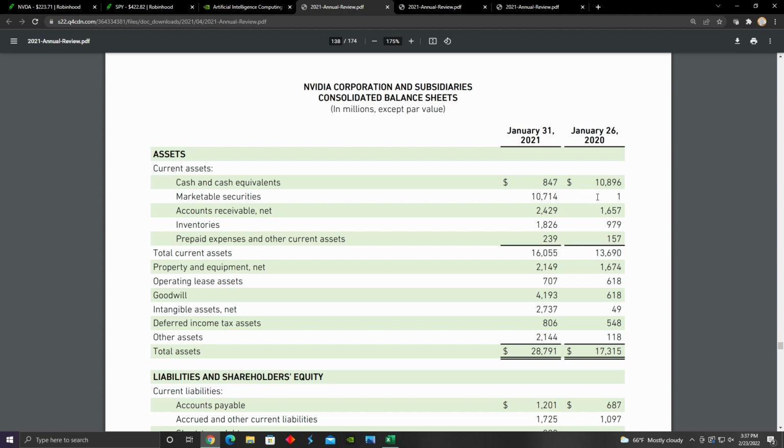a decrease from about $10.8 billion down to about $847 million of cash. But their marketable securities increased from about $1 million worth of marketable securities to about $10.7 billion worth of marketable securities. So they're definitely investing pretty heavily, which potentially could be a smart move by Nvidia, considering that the share price of a lot of different stocks in 2020 declined a lot. So they could be trying to get a return on their cash as opposed to just sitting on it and letting it collect dust in a bank somewhere.